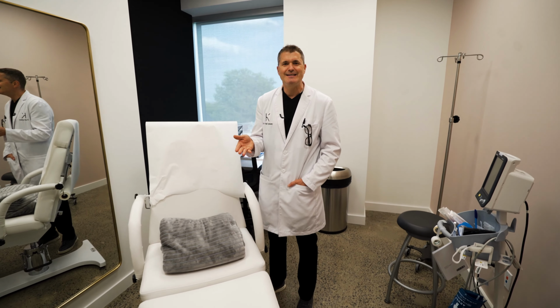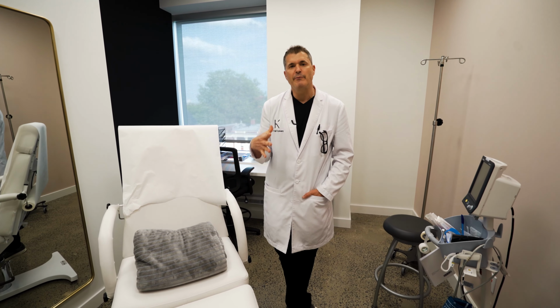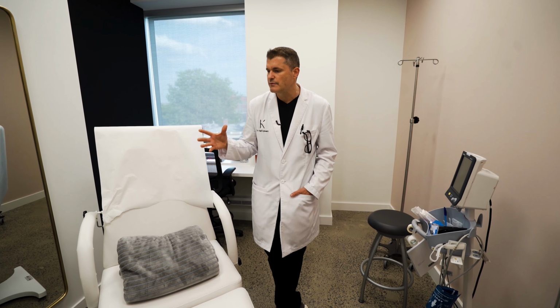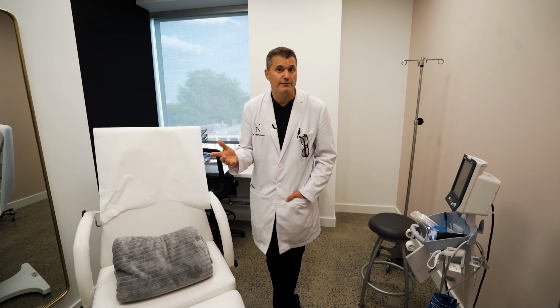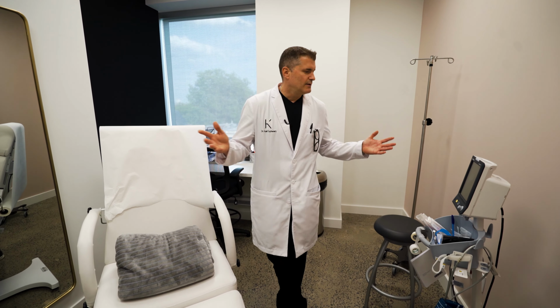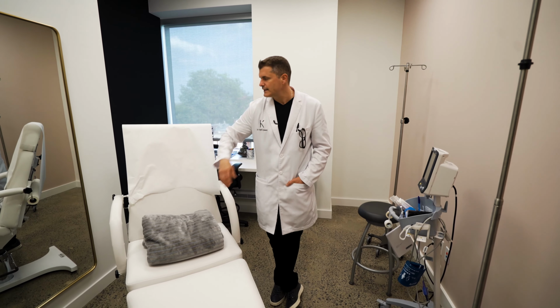So one of the things I did at this new clinic of mine was I wanted to have a dedicated pre-op room for the patients who were just about to go into surgery. And what I wanted was kind of a comfortable, warm area. Patients are typically nervous right before surgery, so I wanted a place that was inviting. And as you can see, the color palette is nice for the patients. They also get a nice warm blanket.